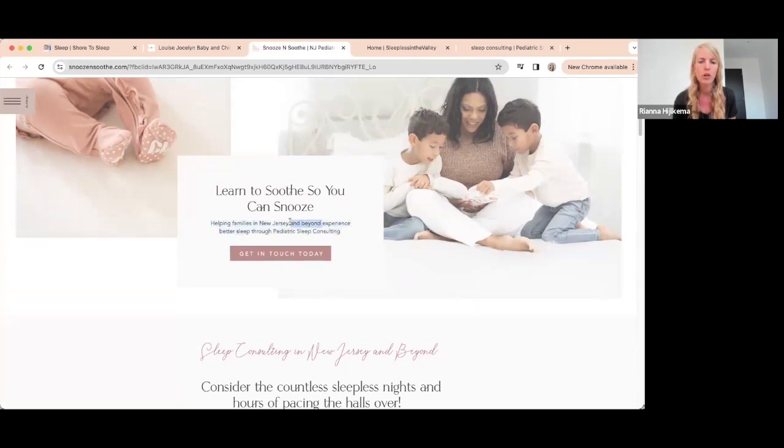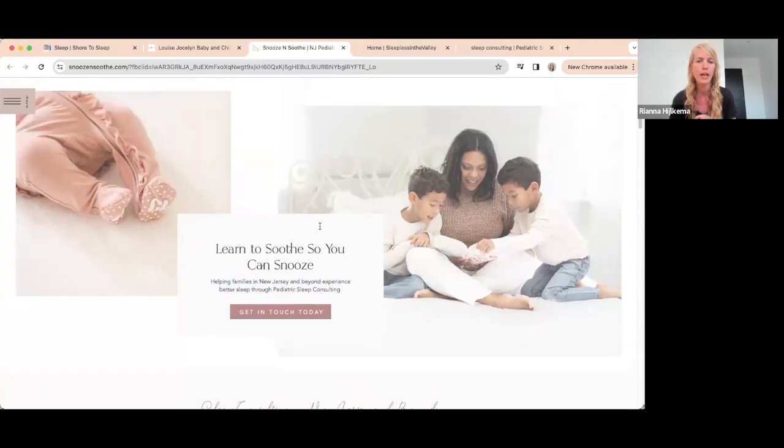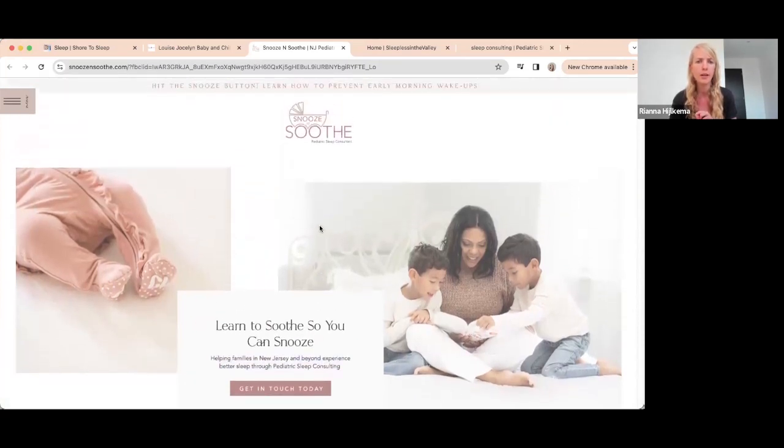Maybe you can change the "and beyond" and do a little bit more, like "virtual everywhere", or something a little bit more clear that you also serve clients outside of New Jersey, unless you really want to be focused on New Jersey and you do local events and everything, then this is very, very valuable, of course.